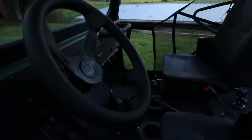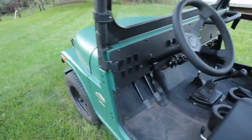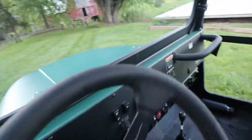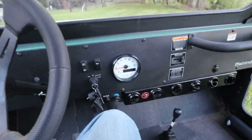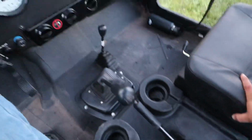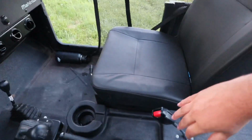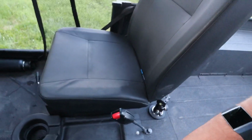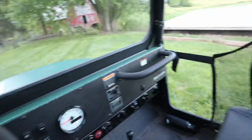The inside. I like how just plain the inside is. There's not a lot of stuff. Like I say, this one does have AC and heat. That was just an option that the previous owner had installed. But other than that, it's fairly plain. I do kind of miss the bench seat here. I guess that would be a negative, but I'm not terribly upset about it. Like I said, I do plan on putting a seat back there. There's several kits you can do that with.